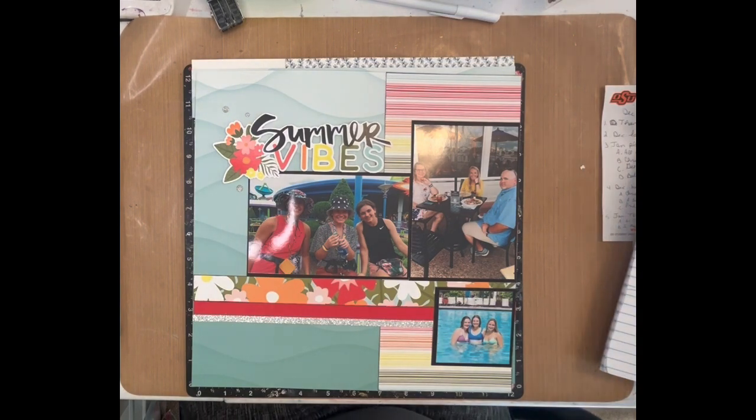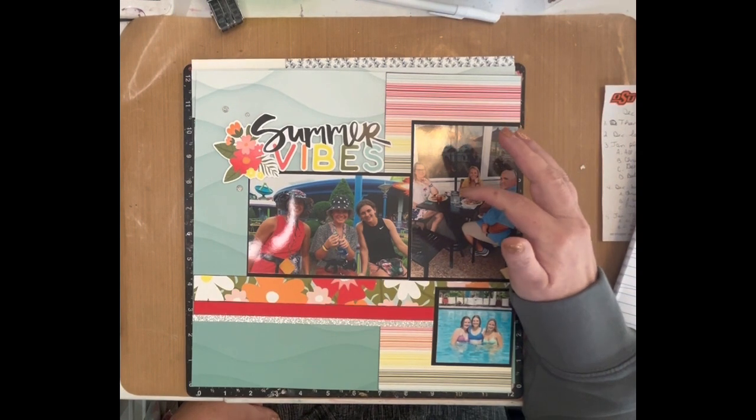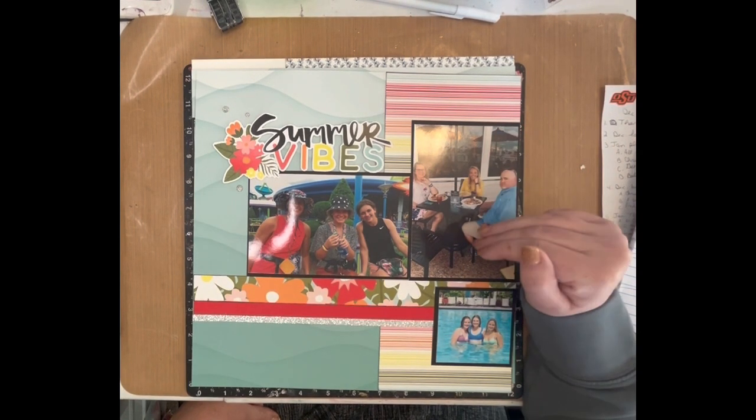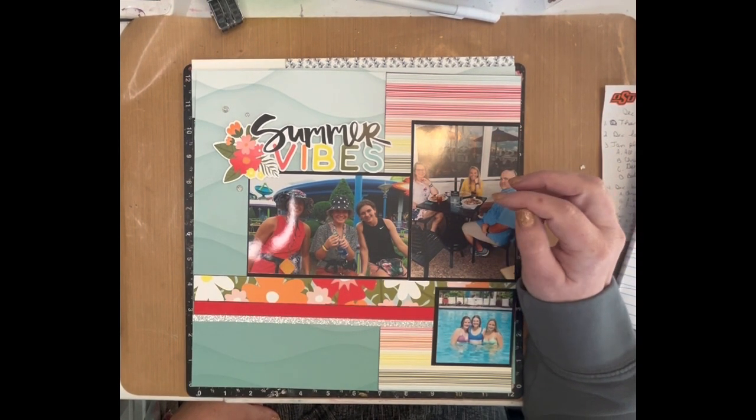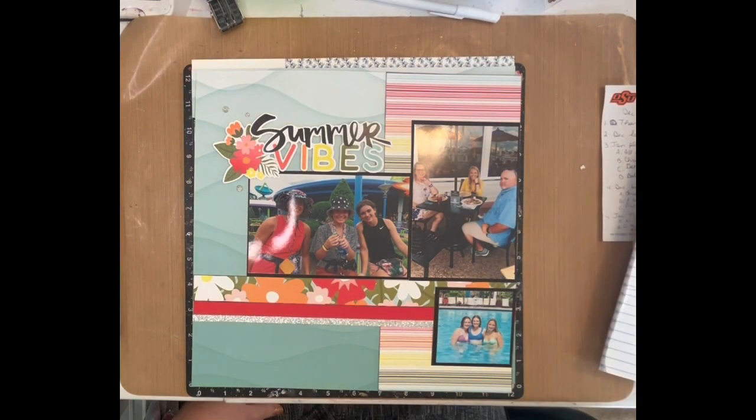Next up are some double pages. I have a whole bunch of page kits made for me by my Close to My Heart representative. She sends us some every month. And I have a gigantic stack of them, and I needed some more pages for the end of the month, so I have just started doing these.